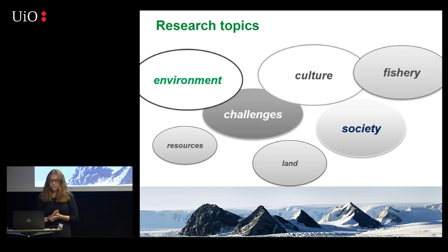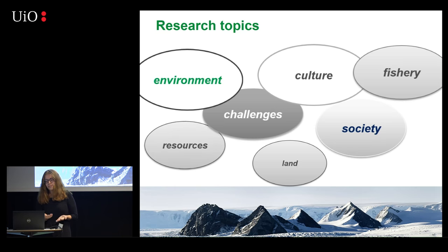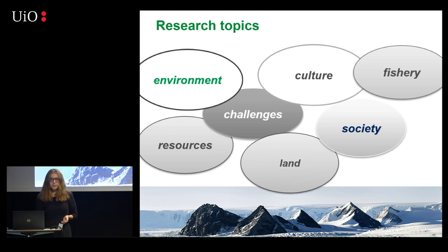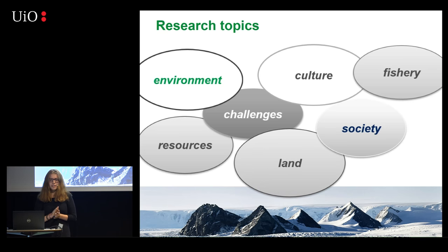Again, society, indigenous culture, and of course resources, because that is actually the main interest in the Arctic region: different resources, oil and gas. So there are lots of studies about that as well. And of course, land itself, because of unique ecosystem, unique territories, and unique flora, fauna, and everything like this.